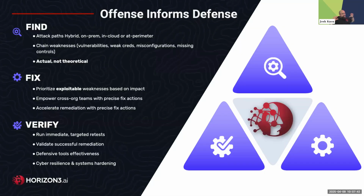So with NodeZero, we have what we call the find, fix, verify loop. And you see there the title on this slide, offense informs defense. So we are going to help you find attack paths in your environment, whether that's in your cloud environment or on-prem. We're going to pivot between those, and we're going to find the paths that the bad guys would use to be able to exploit and compromise your environment. NodeZero chains weaknesses. So it's not just vulnerabilities. It's also weak credentials. It's misconfigurations. It's missing controls. And it's not theoretical. NodeZero is taking all these things and moving through your environment and able to disclose to you the vulnerable attack paths, the ways that a bad guy would move in reality and in the real world in your environment.